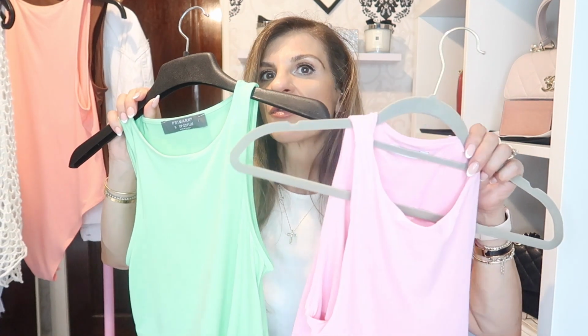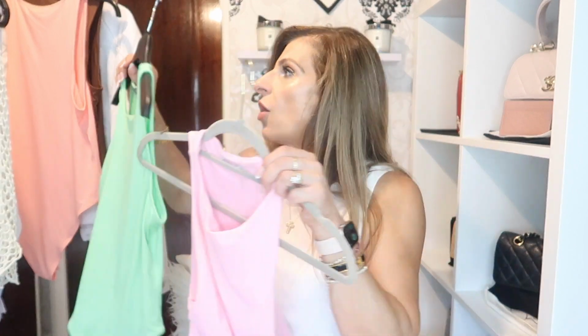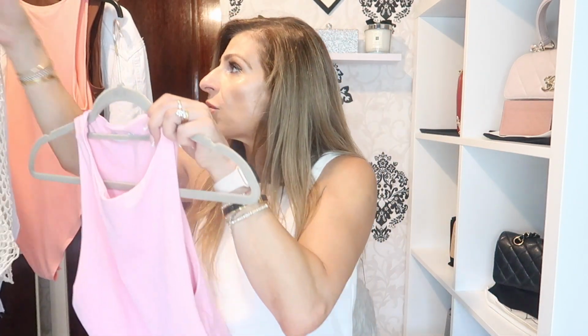I think I actually prefer the cut here of the Primark one, because I've got this muscle here, and as much as I love the racer tops, when they cut away like that, depending on how it's cut, I end up getting a bit of an extra boobie here basically. Okay, so that's the differences between the bodies.